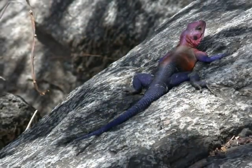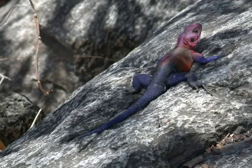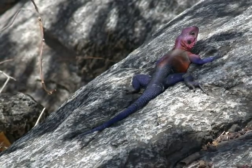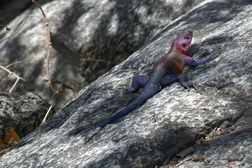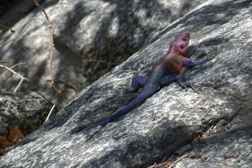Big mouth with saw-like teeth, eyelids, long tail, dorsal crests, dewlaps and clawed feet on four sprawling legs used to swim and climb trees commonly characterize different species of iguanas.